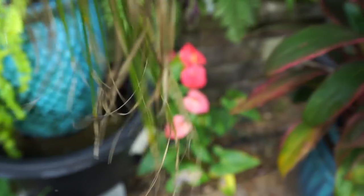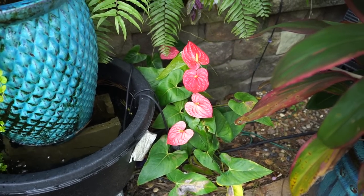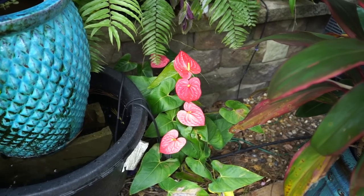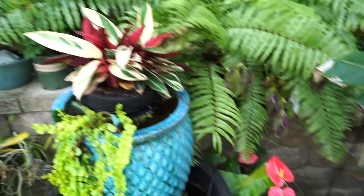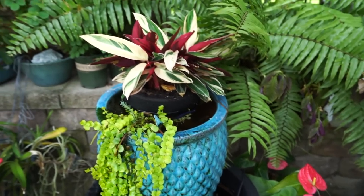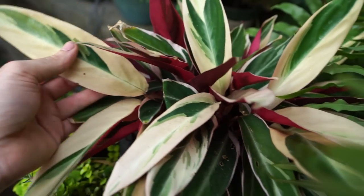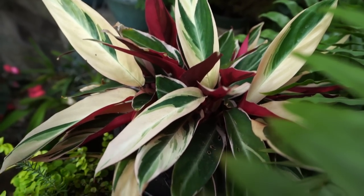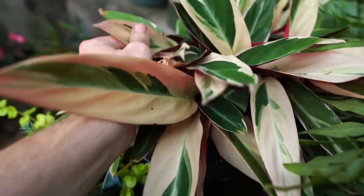I toyed around with the idea of moving my anthuriums into one of the floating planters, but I don't think there's room. None of the floating planters I have are all that big, so that's not gonna fit. You can see, this is the one I planted up last year. I should have talked about this when I was talking about it 5 minutes ago. It's all right, it's a vlog. That's the way I do things around here.